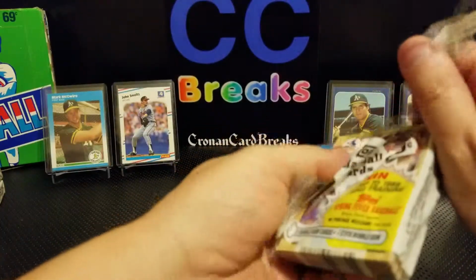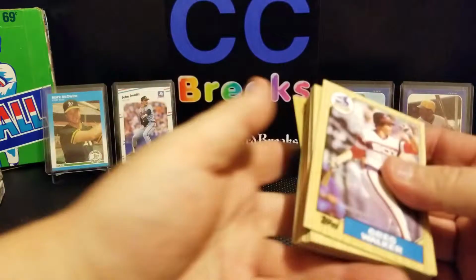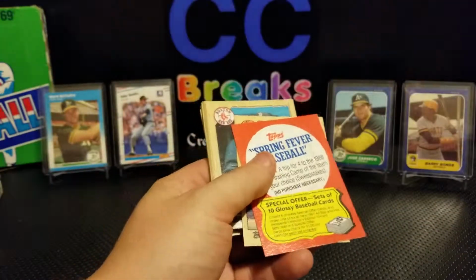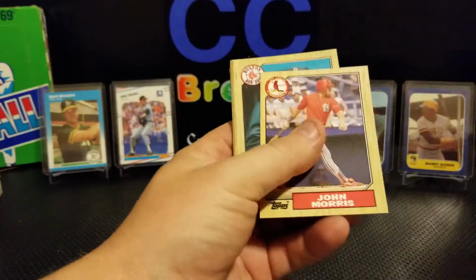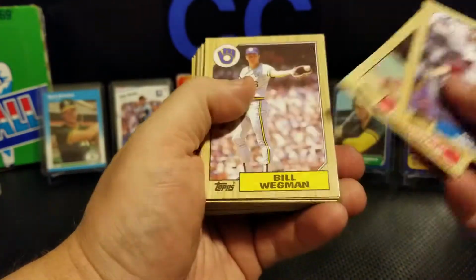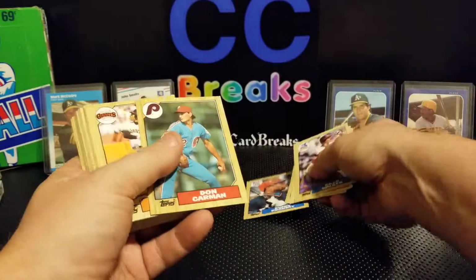I'll be curious in the comments, what is the first series of any type of card you remember opening up? Say, did we get gypped on gum? There it is. All right, none of the superstars yet, super duper stars that we're looking for. There's Kirby Puckett. I'll take that. That's nice.